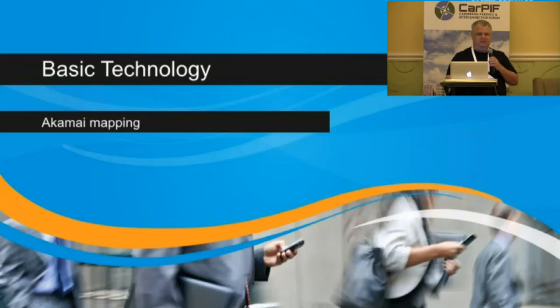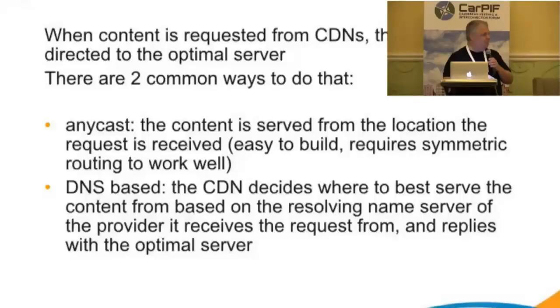The basic technology behind all of this is what we call our mapping system. It's how we decide which Akamai cluster to send your request to. Basically, when content is requested from a CDN, the user is directed to the optimal server, and there are 2 common ways to do that.